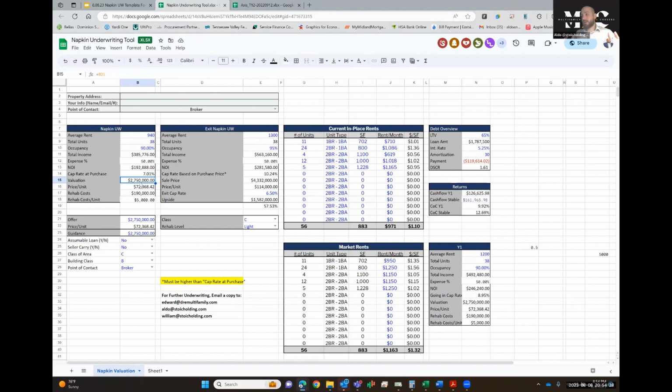What does that mean? What is a cap rate? Really quick, another recap on what a cap rate is. The cap rate is the capitalization rate, which means that it is the unlevered return. So the returns, if you were to buy this in cash, what that would be. So if I were to buy this at $2.75 million, my returns on that cash would be 7%, because I don't have to worry about paying a mortgage, etc. Right? That would be my cash flow directly. All right. So a cap rate at purchase of 7% is really good.